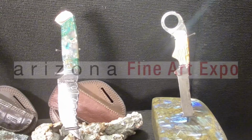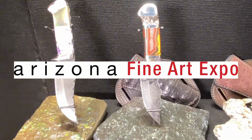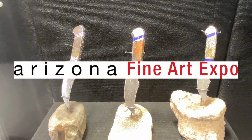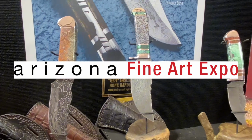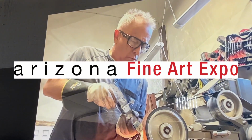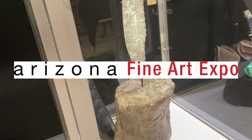Exactly. And as I mentioned earlier, the expo is here through March 23rd. The great thing is you buy a ticket and you can keep coming back with that same ticket. I think it would be impossible to take in everything that's here in one viewing. So come at different times of day, come on the weekend, come on weeknights. Arizona Fine Art Expo. Loren, thank you again for joining us.